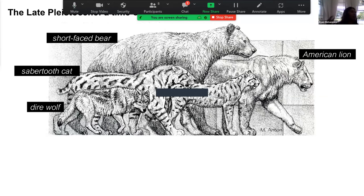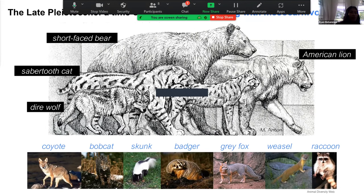And so the late Pleistocene, or the last ice age, is commonly recognized as a time of megafauna. But I also think of it as the last time when megafauna coexisted with mesocarnivores, or smaller carnivores. And a lot of these mesocarnivores are still around today in Southern California. So these include the bobcat, the skunk, the gray fox, et cetera. So this has implications not only for paleontology, but also for conservation and ecology and urban management of this biodiversity, because disturbances keep happening today.